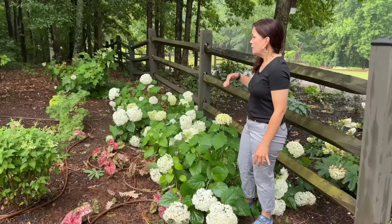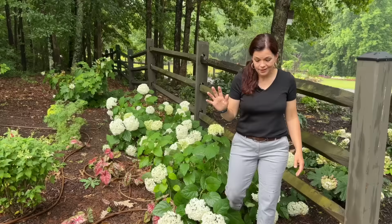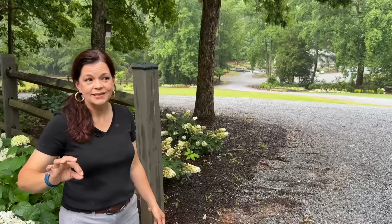The elderberry is doing great. Everybody is doing really well in here. The caladiums, however, because we've had such a cool, wet spring, early summer, they're a little bit on the struggle bus. I'm hoping that when the heat really hits, they will really bounce up.